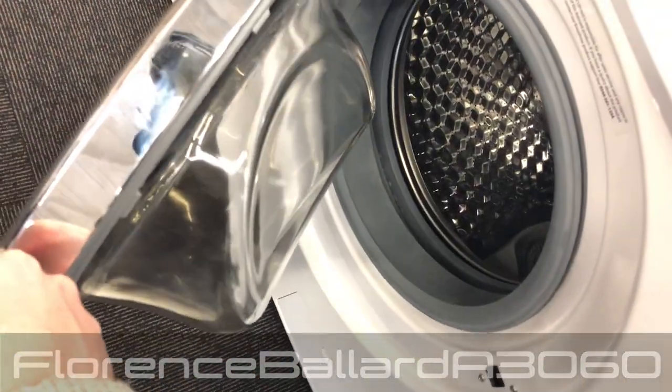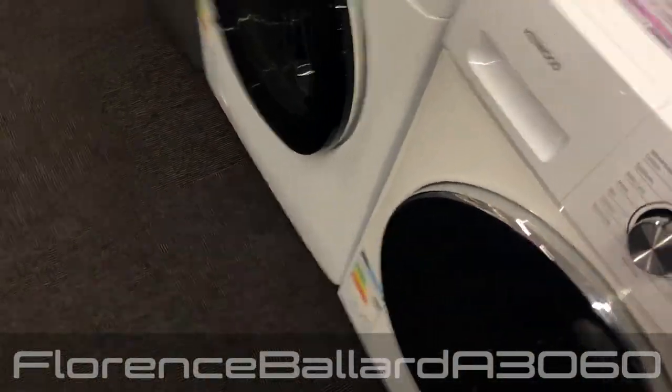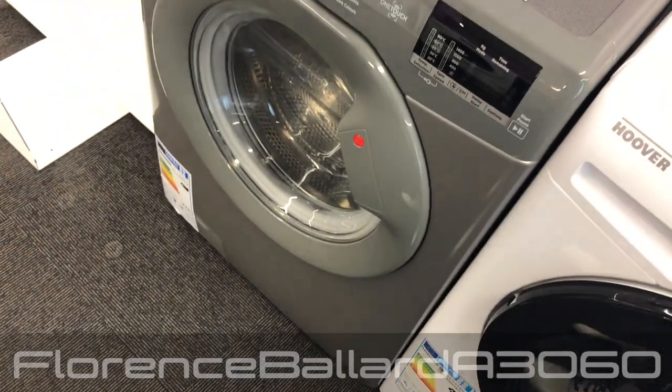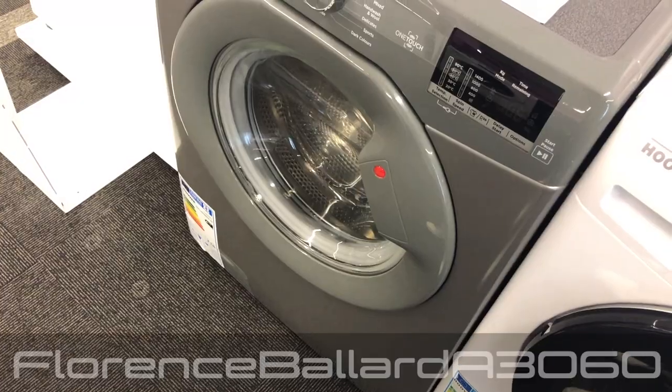Who the hell makes that? Is that Kenwood's own design? It looks like there's a Quattro mod. I can't believe Hoover are doing graphite. Really weird, that does.